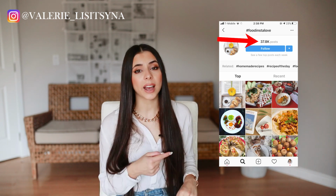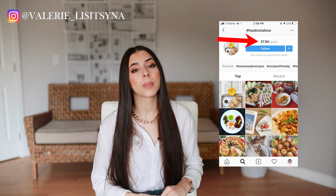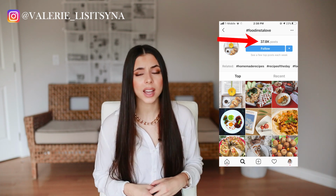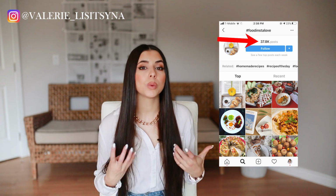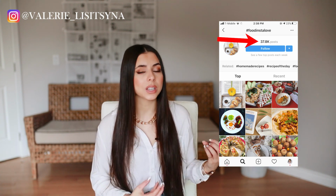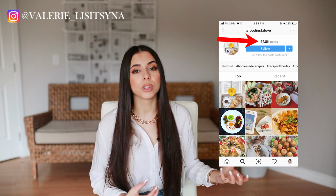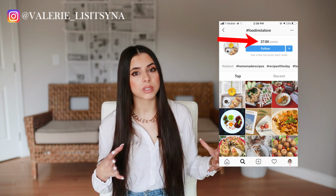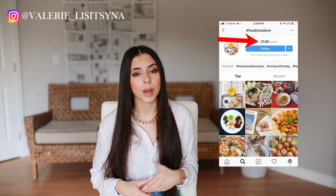For example, this hashtag is a really good example of that, because once you use something that has fewer people posting in that hashtag, there's more chance that you will be seen and more people will see you under that hashtag and then follow your account. So that is something I recommend, something in the thousands range is the best option when it comes to hashtags.